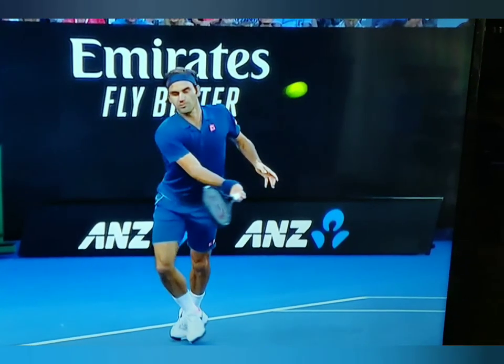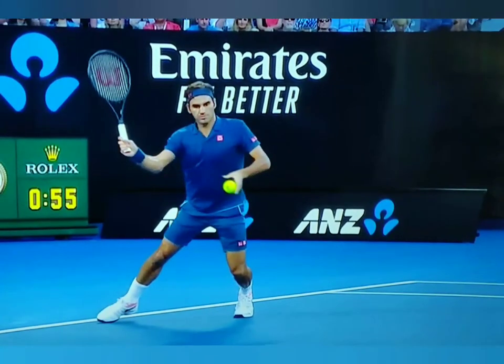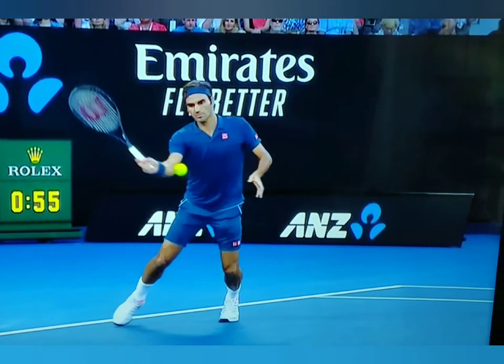Now, I want you to see Roger's body. Look at his body compared to the signs back here. This is the only way for you to really see what he's doing. Just watch his body as he hits the ball compared to the signs.